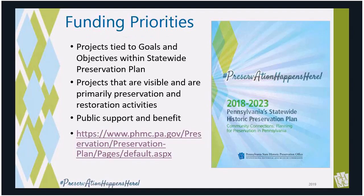Also, we pay very special attention to the action items that are in our statewide plan. For those who are not familiar with our newest Pennsylvania statewide historic preservation plan, we're happy to announce that we received approval from the National Park Service for our plan. It's a long undertaking, but we really worked at making sure that our grant applicants could find themselves in the plan. We'll spend a few minutes and talk about that next too.